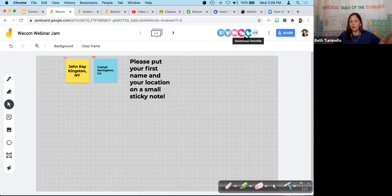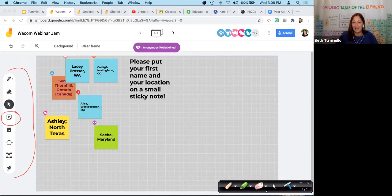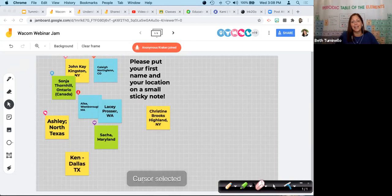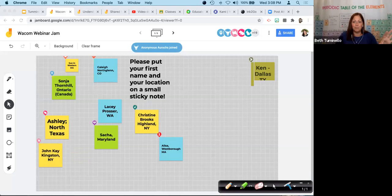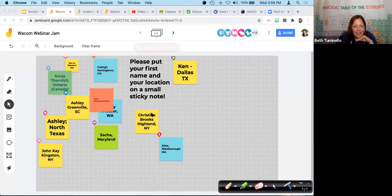So what I'd like for you to do, if you look at this toolbar over on the side here, I'd like for you to focus on this one right here. Some of you are already figuring it out, that's awesome. Just click on that and make me a sticky note with your name and your location. If you don't want to put your full name, that's fine. Remember, this is public and this will be viewed on YouTube as public. So if you want to, just put your first name and your location, that would be great. So hello, Ashley and Kaylee and Judy and Sonia and Ken and Christine and Elisa and Sasha. Holy cow, there are so many of you.